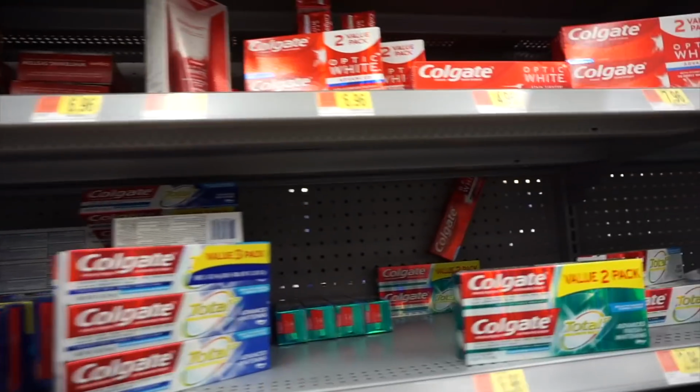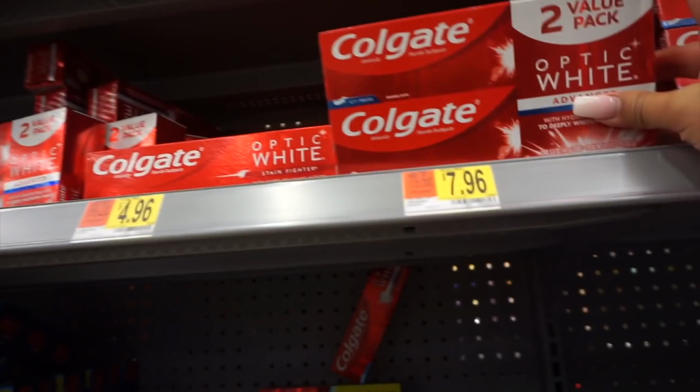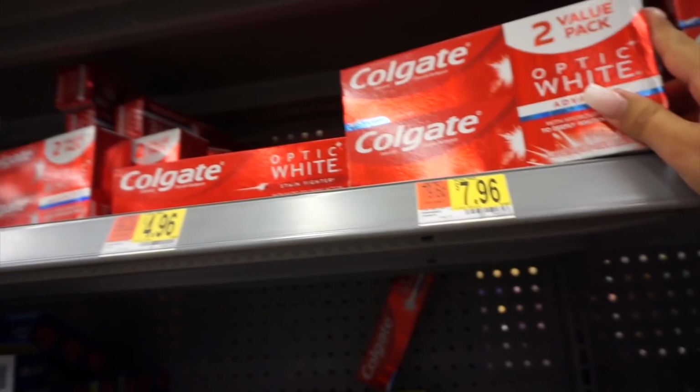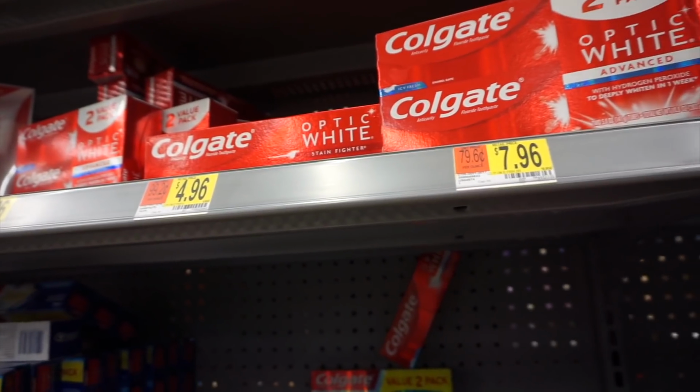Next on my list is toothpaste. So my personal favorite is this one right here, I believe, the Colgate Optic Whites. I'm pretty sure it's this one. I always forget which one I get. I'm so horrible. I'm pretty sure I get this one though.